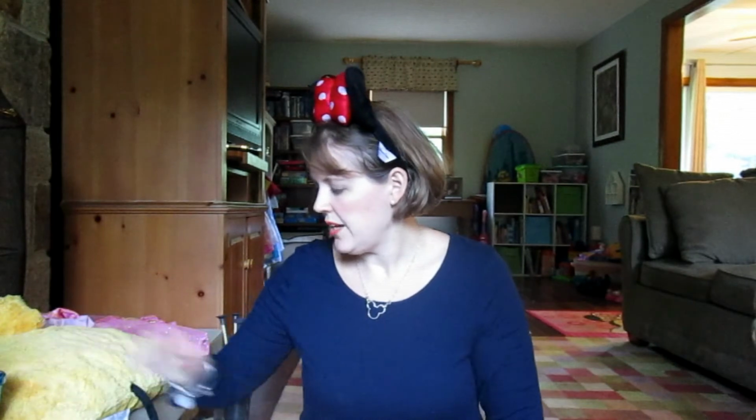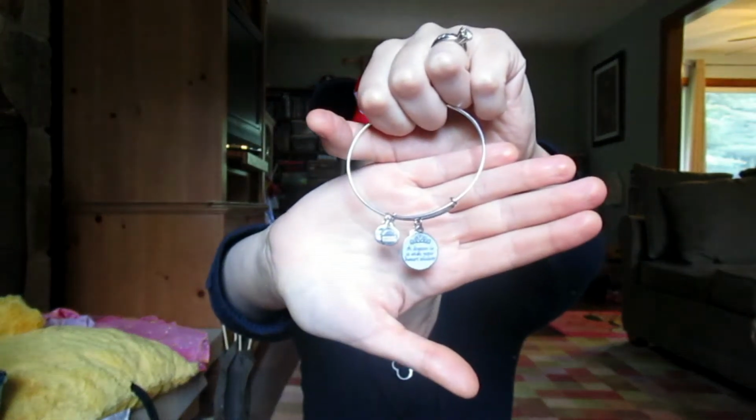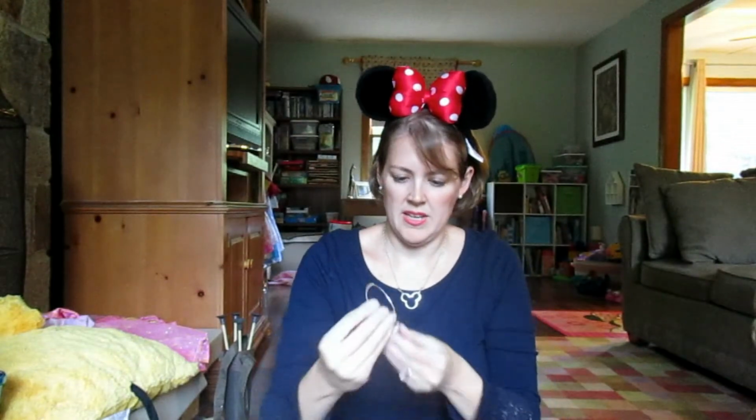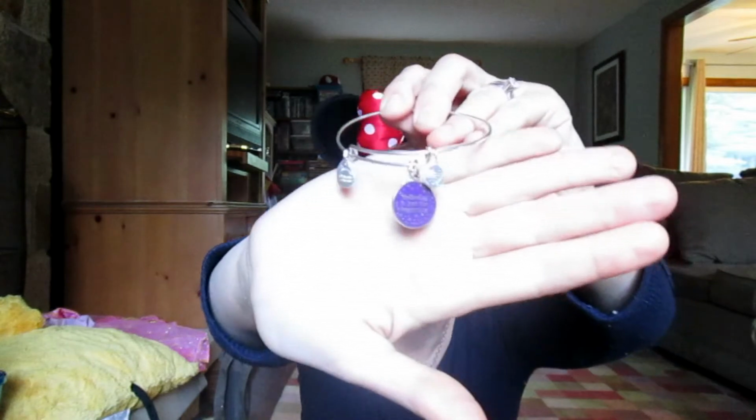And then my two other souvenirs are these Alex and Ani bracelets. This one says, "A dream is a wish your heart makes." And this one says, "Believing is just the beginning." I think these are nice. It's nice to get one or two on your trips and just wear them and remind you of the trip that you got it on.